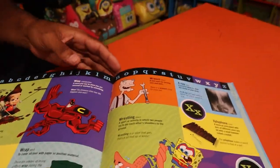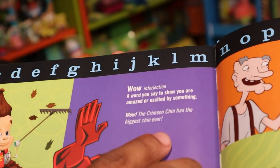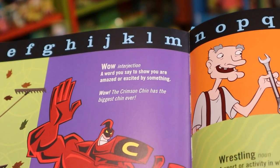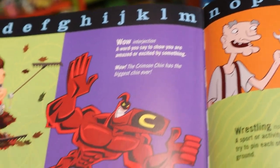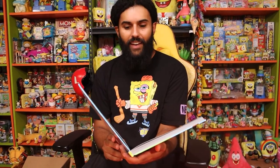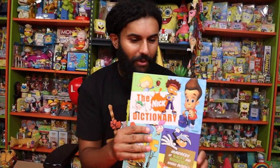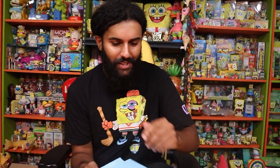There it is. Wow. Interjection, a word you say to show you are amazed or excited about something. Wow, the Crimson Chin has the biggest chin ever. So, as we go through this box, I'm sure we will say other words that'll be of interest. We will look in the Nickelodeon dictionary in order to understand them better and also see what example.